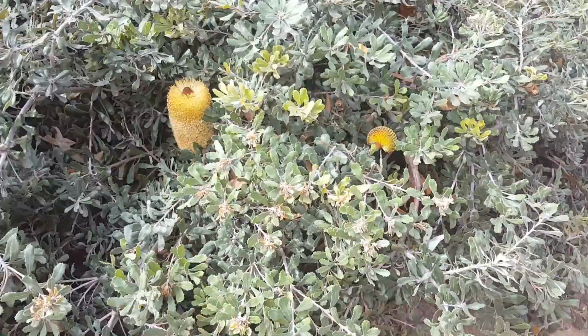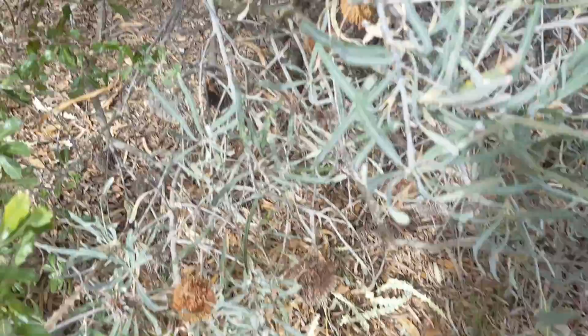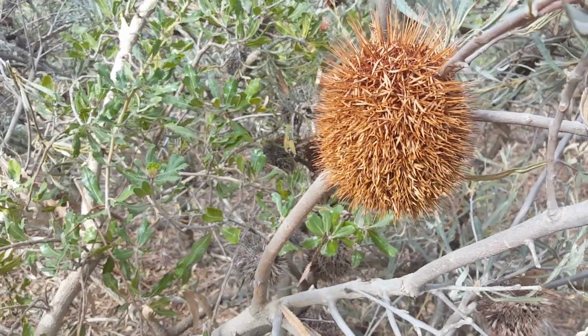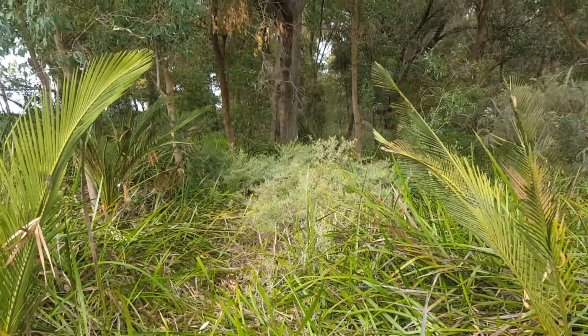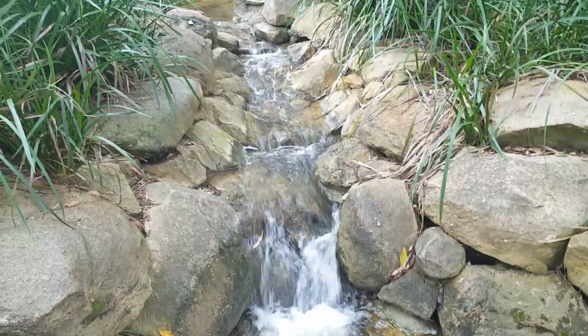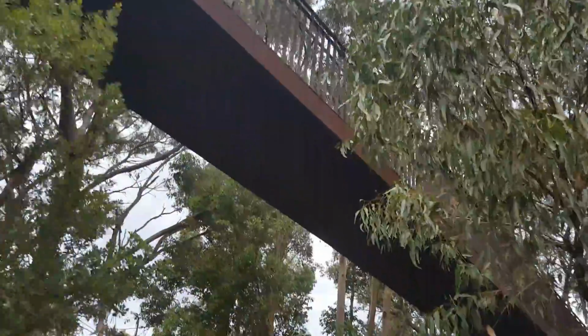Next we move to the Banksia Garden, magnificent relics from the supercontinent of Gondwana. Banksias are uniquely Australian, with 62 of all 76 nationally recorded species endemic to WA. Then, the Water Gardens, a demonstration of sustainable water management with native reeds and sedges planted to strip out nutrients and keep the water clean and healthy.